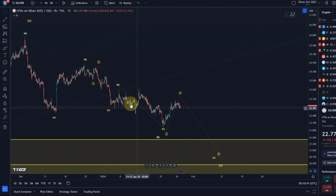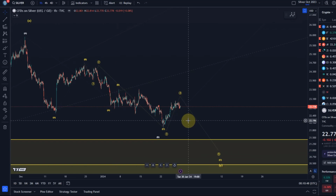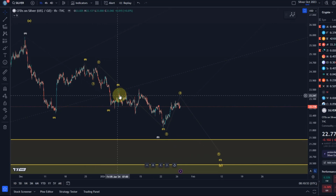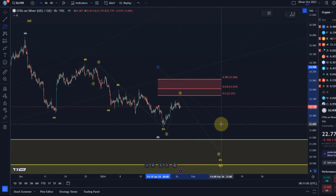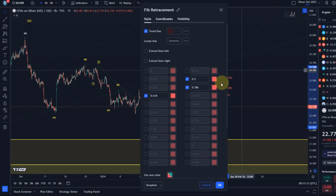To me, this move down that started here on the 22nd of December looks too choppy for an impulse. So I consider it an ending diagonal. That's why the third wave, for example, is labeled as an ABC structure. That allows me to calculate a resistance area for circle wave 4. And it's typically the area all the way up to the 61.8 retracement level. And here I'm talking about $23.49. The 78.6 would indeed be too high to be reliable.